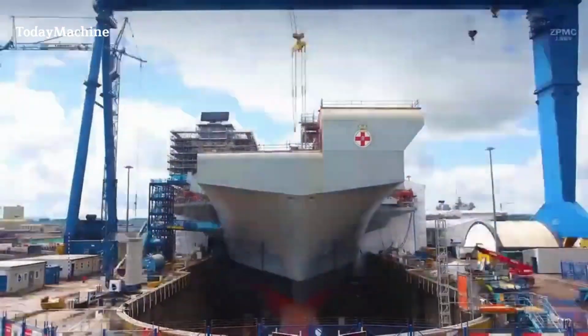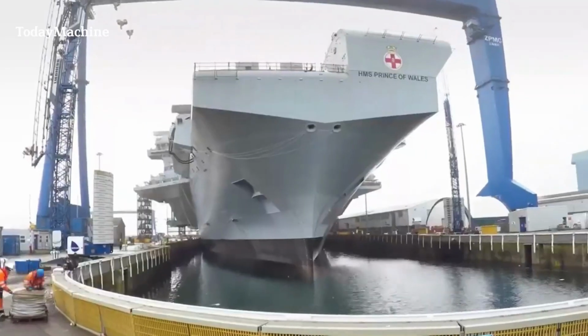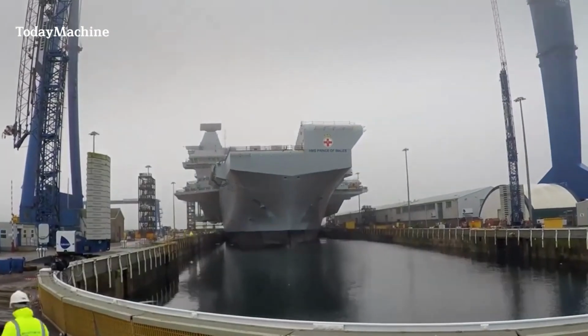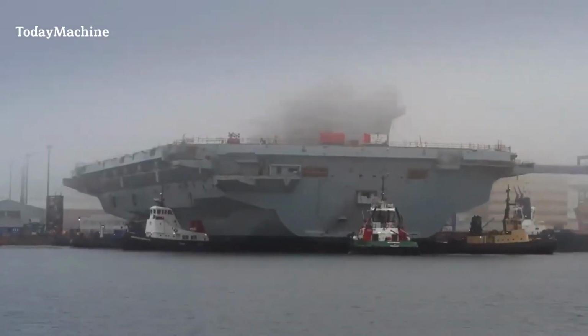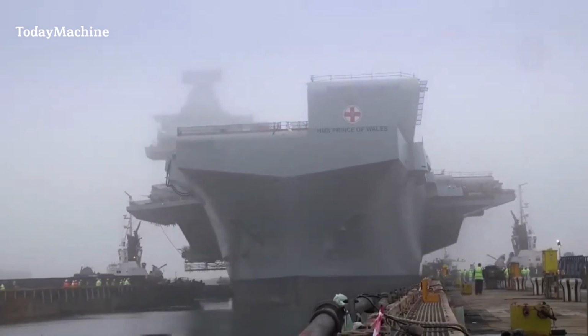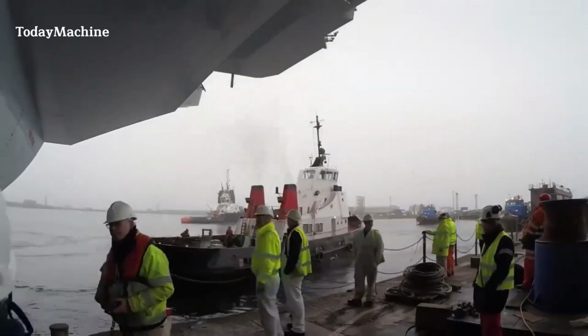The HMS Prince of Wales is equipped with state-of-the-art radar systems, communication equipment, and weapons systems. These components were carefully installed and tested to ensure the ship's readiness for its future role in defending the United Kingdom's interests. Finally, the culmination of this remarkable construction project was the float-out ceremony that took place in December 2017.